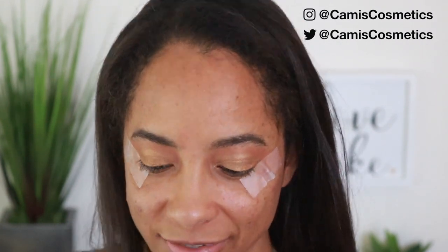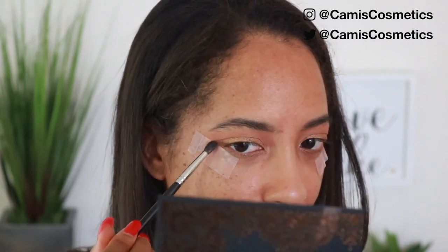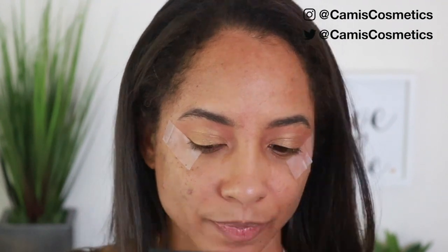Okay, so there's definitely a need for something a little bit darker on my eyes. So I'm kind of nervous to do this because I haven't used black in a while. So I'm basically just going to make this outer corner darker.